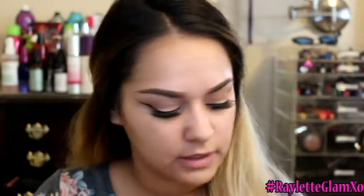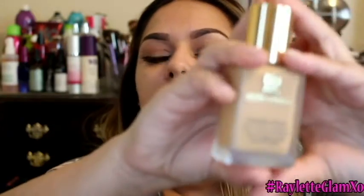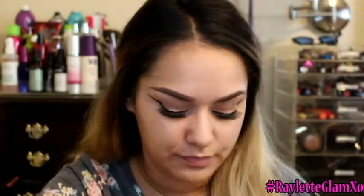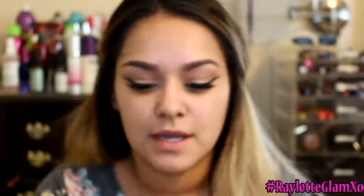And then I'm going to go ahead and go in with my foundation. I'm going to be using the Real Techniques sponge. The foundation that I'm currently obsessed with is the Estee Lauder Double Wear Foundation. Shade Cashew 3W2. If you guys haven't tried this foundation, you need to go buy it, because this is a really full coverage foundation. Some days I'll go to work and I'll have 12-hour shifts and my makeup stays in place the whole time. It's crazy.